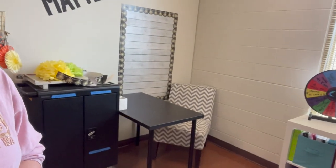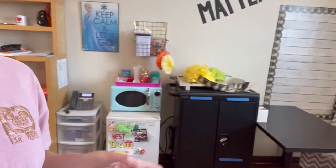What I did do is I created a little sweet corner for my student teacher, and it's just this little corner right here. I moved my Chromebook cart over here because I hated that it was right by the door. When the kids came in, they were getting Chromebooks out, and people were trying to come inside. It was just kind of a hot mess express. So I moved it back here.